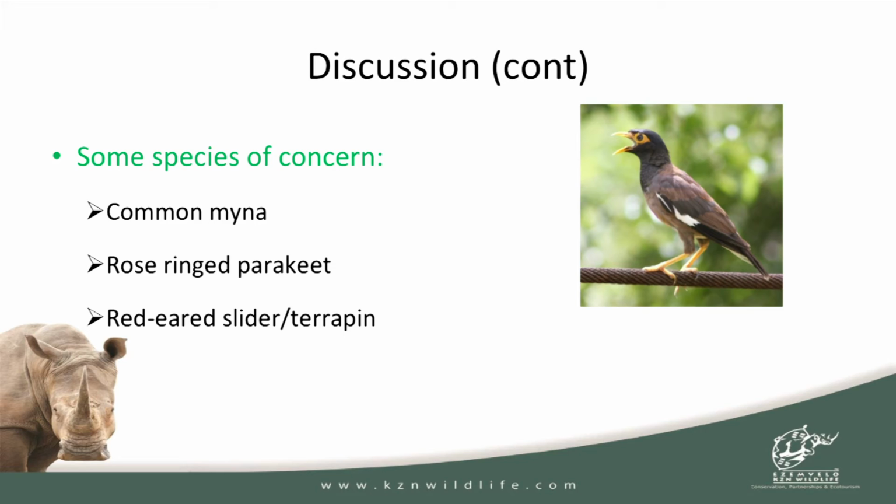Some species of concern in terms of alien invasive species. Both the common myna and the rose-ring parakeet were initially captive species that were released into the environment and formed new populations and have become alien invasive species. Problems associated with these species: the common myna is aggressive towards indigenous birds. It competes for resources with indigenous birds. It eats the eggs and attacks the fledglings of other birds.